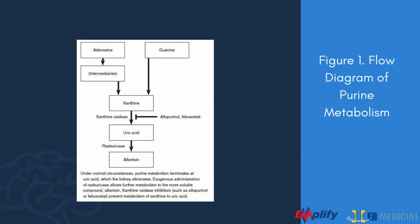Unlike the xanthine oxidase inhibitors, which only prevent the formation of more uric acid, rasburicase, on the other hand, aids in lowering uric acid levels. Rasburicase is a recombinant urate oxidase which metabolizes uric acid to allantoin, which can be renally eliminated. Studies have shown that even single doses of rasburicase successfully lower uric acid levels.